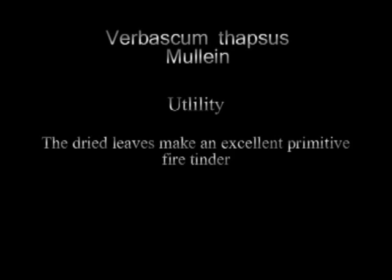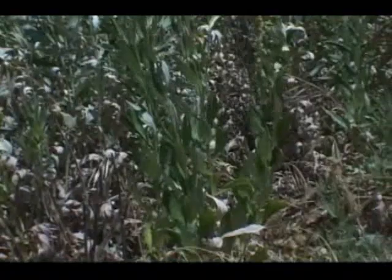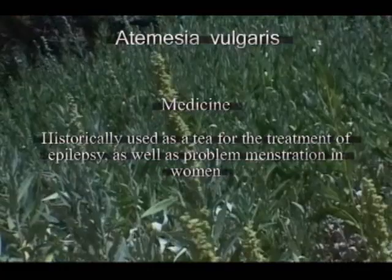Here we have the mugwort plant. Mugwort can be found growing in moist meadows and along creeks all across the globe. Mugwort's primary use is in the medicinal category. It is made into a mild concoction and used internally for epilepsy, as well as problem menstruation.